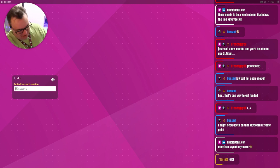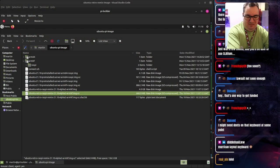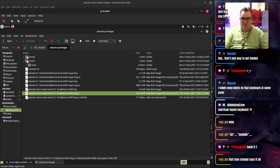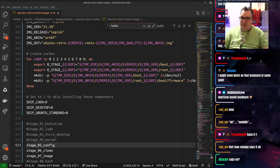We can turn this off. We can come back over here. We can very quickly regenerate a new image, which isn't completely busted. So let's go and do that. We'll do that here first of all. So let's just move that keyboard to one side so I don't get horribly confused.